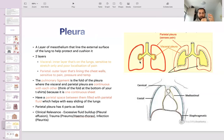But then there's the layer that surrounds the lung cavity, not the lung itself. That's called the parietal pleura, that you can see in the red over here. This is the one that senses pain, pressure, temperature. And in this, you get pain based on what area of the parietal pleura the problem is in: is it in the cervical area, the costal area, the diaphragmatic area, or the mediastinal area? So that's the important distinction between the two things.